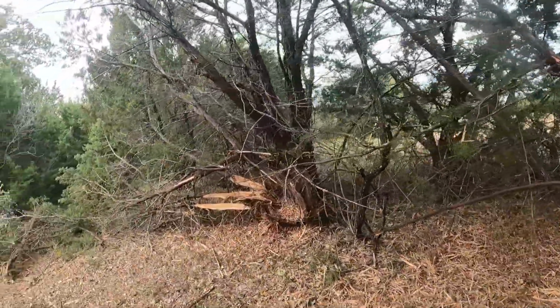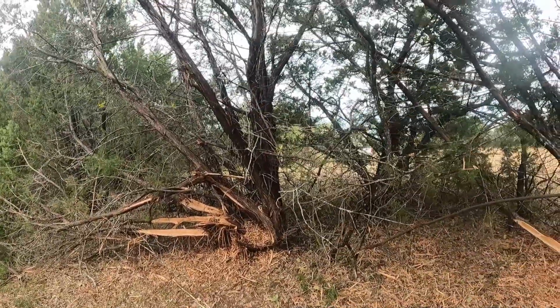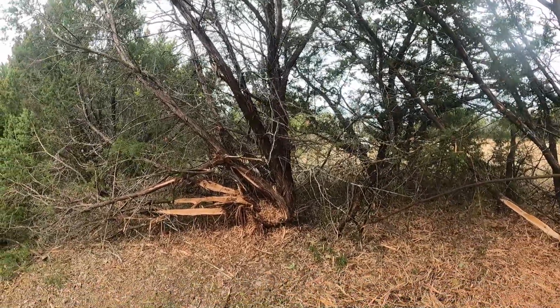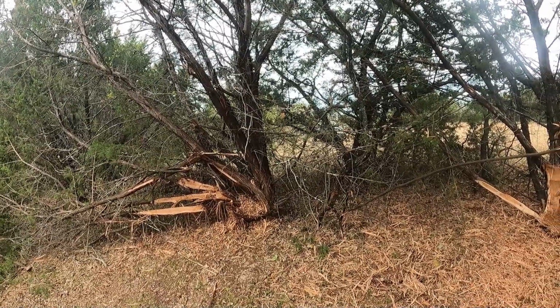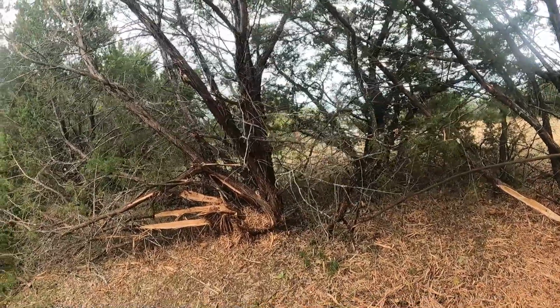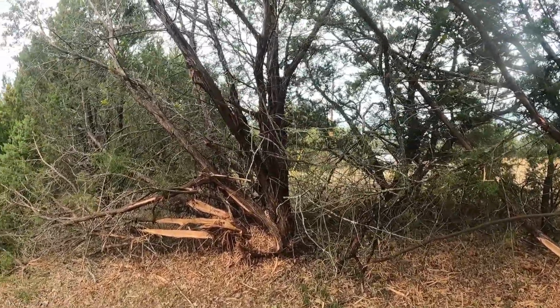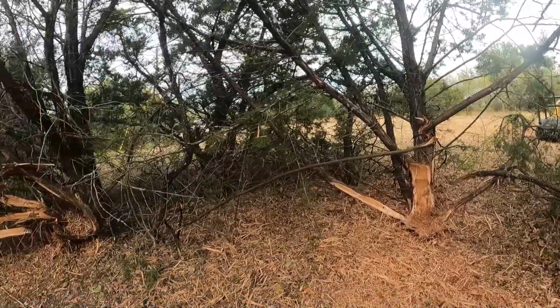Look at the size of that one. I tell people it's almost like having 8 trees in one, just because they're sharing the same stump. They grow up, and it's every bit of 4 to 8 inches in diameter on some of these, leaving the stumps and growing.